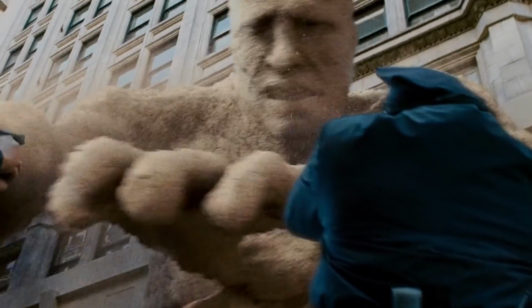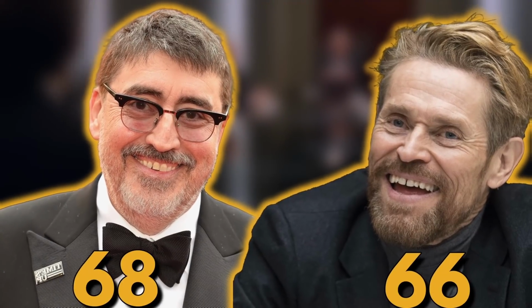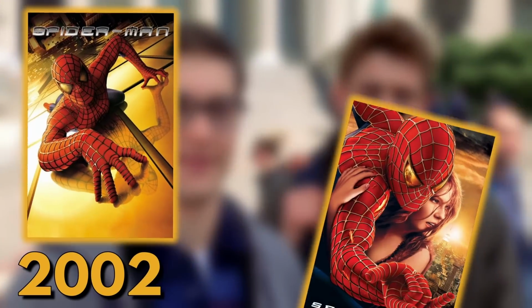When we talk about Sandman a little bit later, him being fully CG is going to be very important, but let's move on to one of the more interesting techniques the folks at Digital Domain had to do for this movie. While Alfred Molina and Willem Dafoe still look great at 68 and 66 respectively, there's still a big gap of almost 20 years since they were first in the Spider-Verse, so to make their appearances fit more in the world they were ripped from, they had to be de-aged.